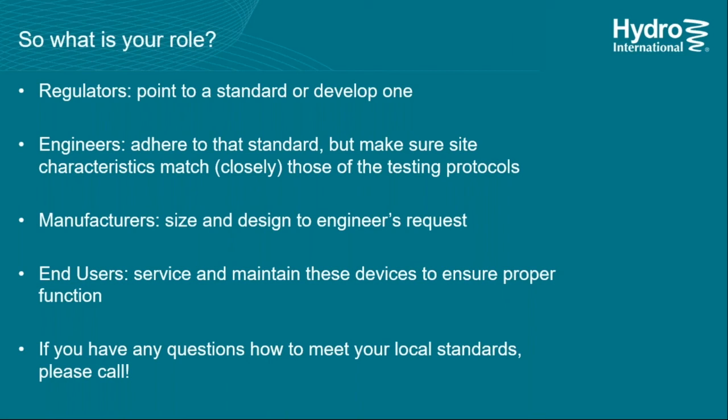Engineers need to adhere to that standard, but it's also a good idea to make sure the site characteristics match closely to those of the testing protocol. Manufacturers then size and design to the engineer's request, with end users making sure that these devices are properly maintained so they don't just work the first year, they continue to work as intended year after year.